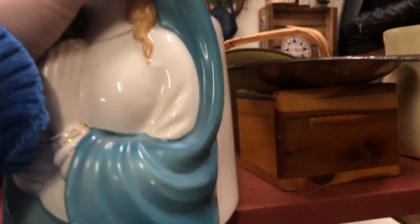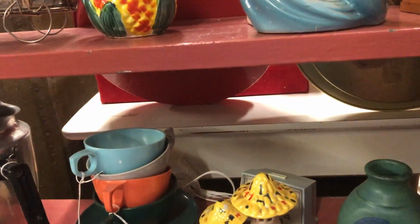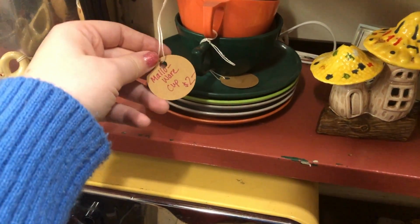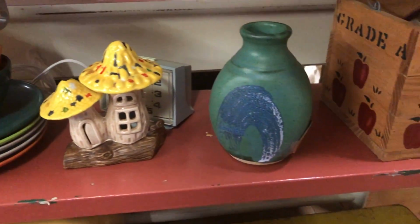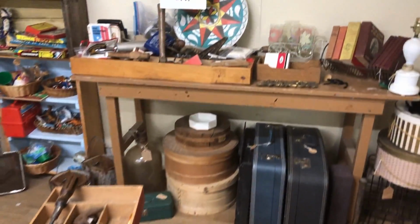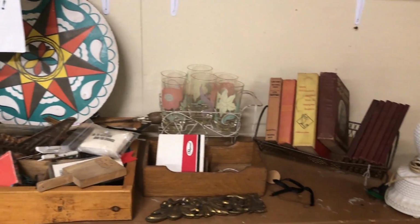I found this really beautiful planter here. It is vintage and it is a Mary planter. Sometimes they are Madonna, and I never know the difference between Mary and Madonna when it comes to those. I don't really know why, but it was a pretty good price. And then there was this little mushroom here that I thought was kind of cute, this little mushroom fairy house.